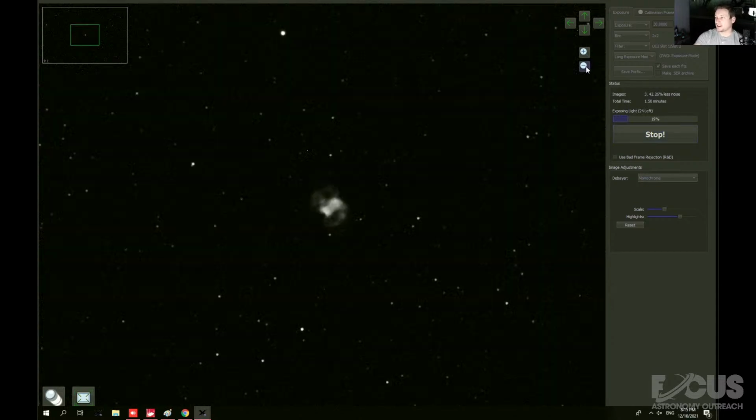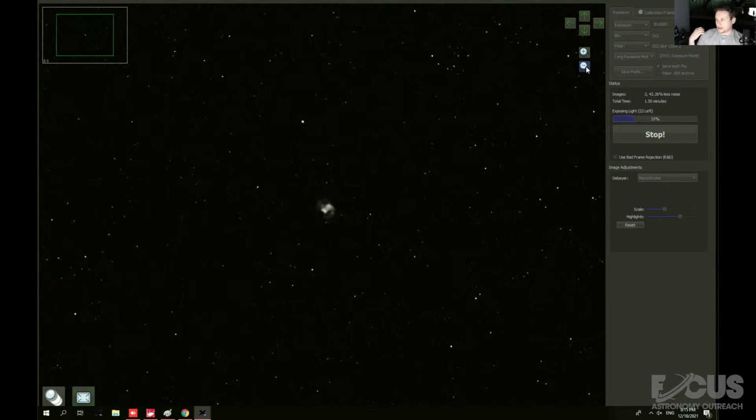But that is the Little Dumbbell, M76, about 5,600 light years away, 4.4 light years in diameter. It's a cool one to go see, and like I said, it is vastly overlooked a lot of the time.